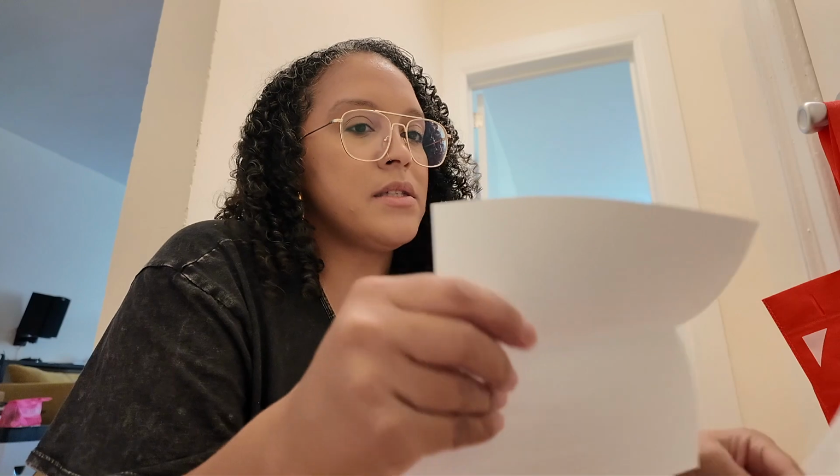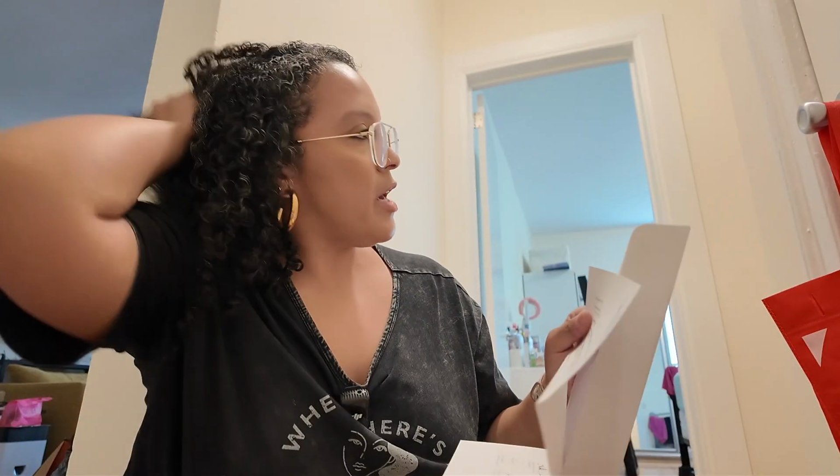Orange Is the New Black. And then it says, this is the official letter. So the nominations came out in December of 2017. And then you get a letter from SAG. It's so beautiful. So I'm gonna keep this forever. Definitely a highlight of my career.